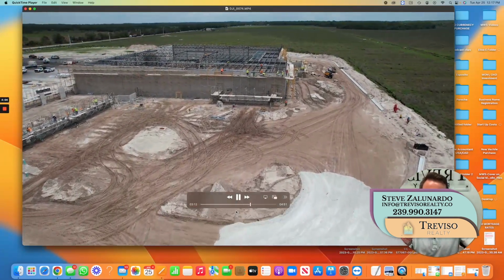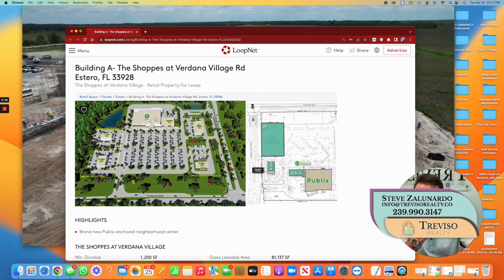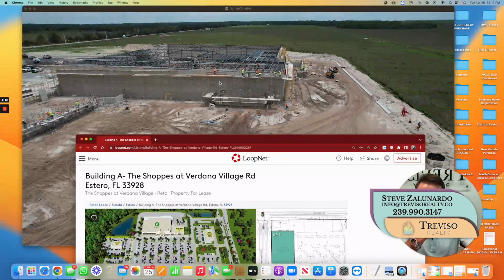Okay, so this is the Publix naturally. Here, I'm going to give you an idea of how this is all supposed to look. Let me just input this in here. So if you look, this is the Publix. What we're seeing now is this building.